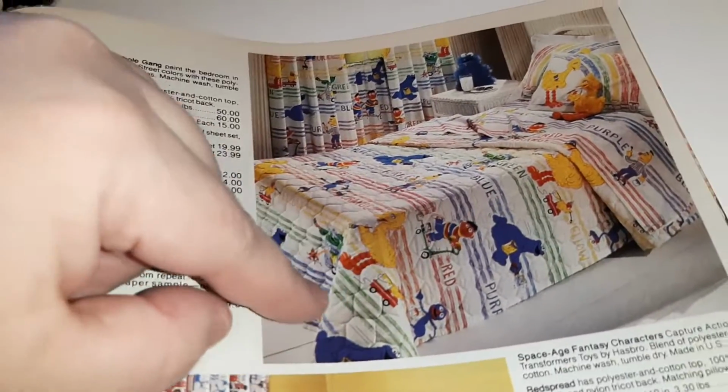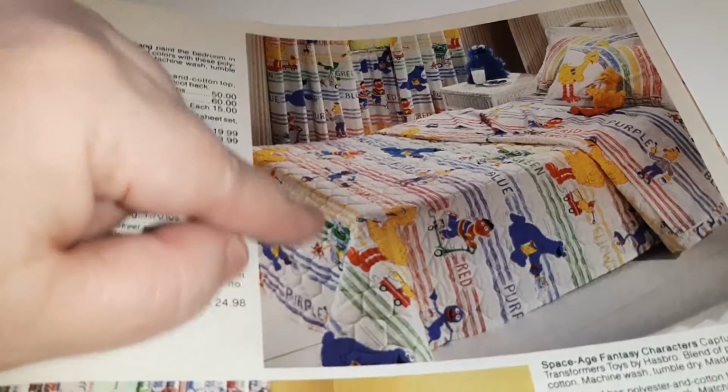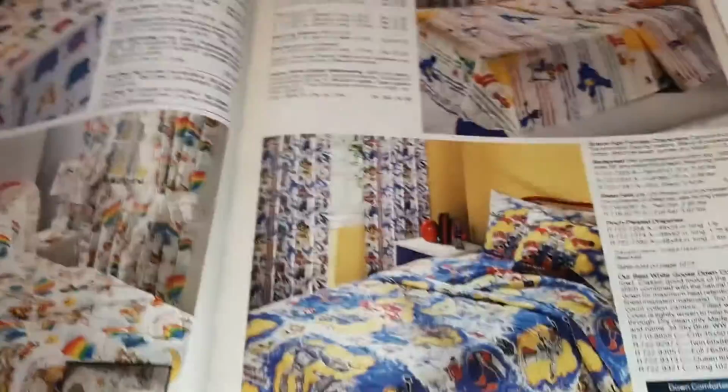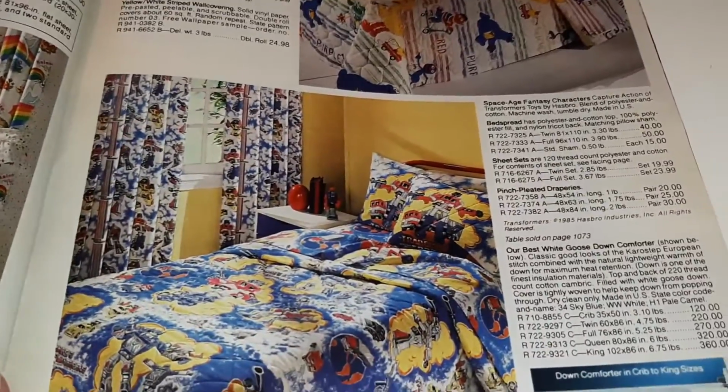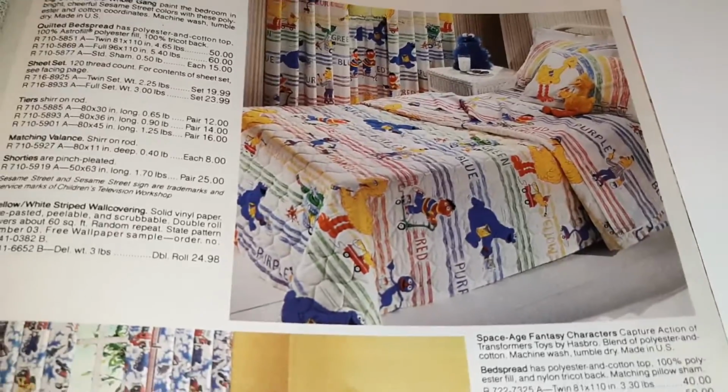I always thought it was interesting, like in the catalogs, you can tell it's just like a cardboard box under here instead of a mattress. Because look how sharp the points are there on some of these. Some of them it looks like a mattress. Like these Transformer sheets. It could be a mattress under there, but like, that's just sharp points.